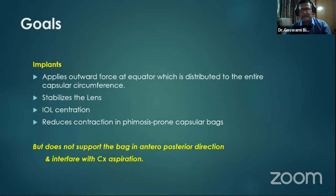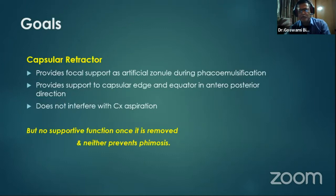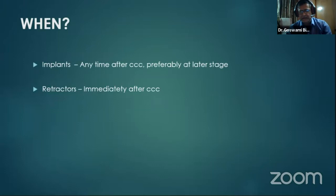On the other hand, capsular retractors provide focal support as artificial zonules during phacoemulsification, of course in the anterior-posterior direction, but they don't have any supportive function once removed, and neither can they prevent phimosis, but they have the good effect that they don't interfere with cortex aspiration. When to insert? Retractors are inserted immediately after CCC and hydro, otherwise they don't have any role. And implants anytime after CCC; I prefer a later stage if the situation permits. My management protocol is like this.